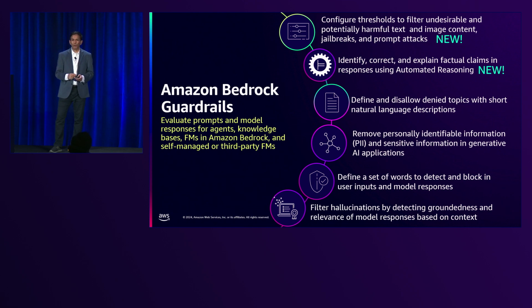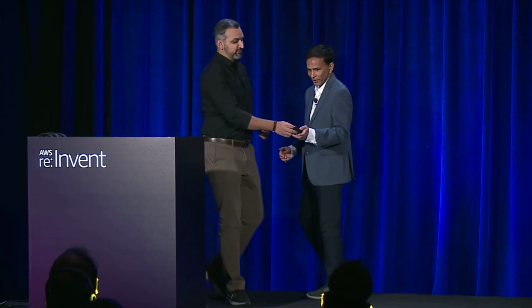But don't take my word for it. I want to see the proof of the pudding, and I want to invite my friend Tala to show us a demo. Welcome, Tala. Thank you so much. Thank you so much, Shyam.